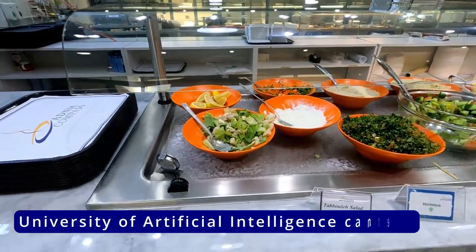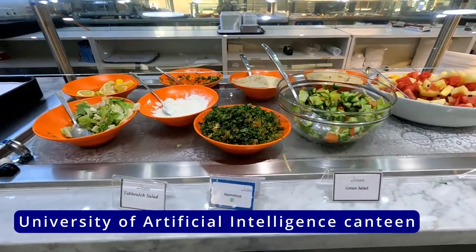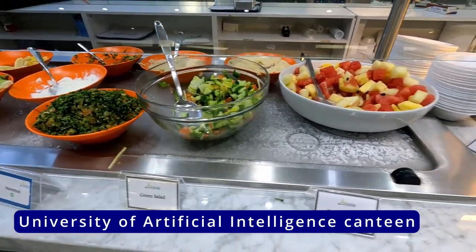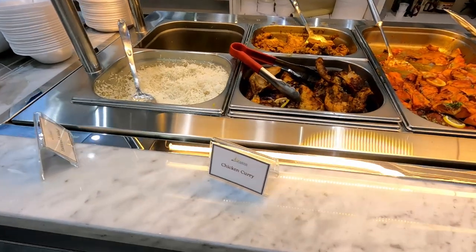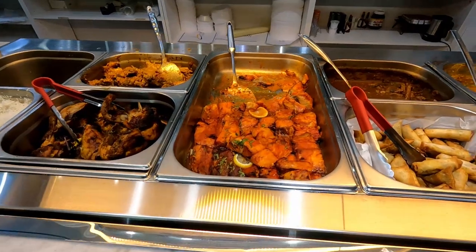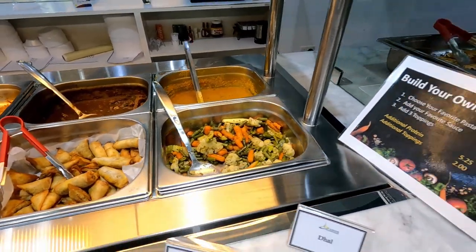Here we come along to, oh lovely, this is the salad bar. So if you buy a main dish, the salad is 4 dirham extra, which is brilliant value. We've gone for the tabbouleh and the green salad. And here we've got the mains. There's plain rice, chicken curry, roast chicken today. There's fish. Lee's gone for the beef at the back. Oh, spring rolls, steamed veg, and dal.